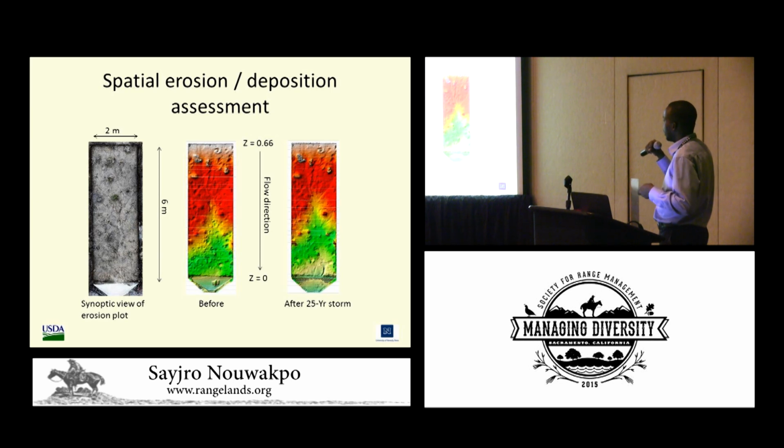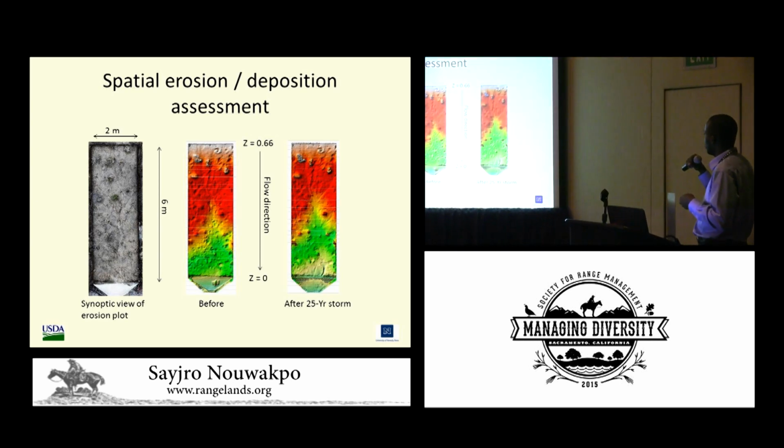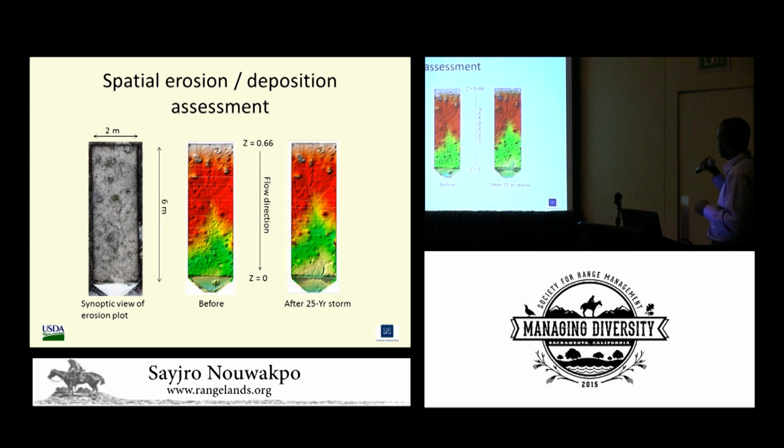You have a synoptic view of the plot here. I don't know if you can see them, but you can identify some of those isolated shrubs and then the soil surface. And with this series of pictures that I was talking about, you can reconstruct the soil microtopography. This figure here shows you a DEM of the soil surface. This DEM is at a resolution of about 1 millimeter, and what it shows you is a DEM before an event and after the event, after a 25-year storm, and you can clearly identify some of the cuts that were formed.